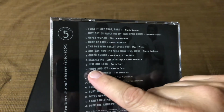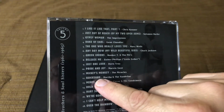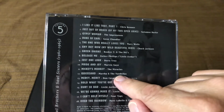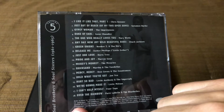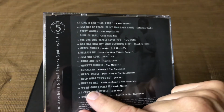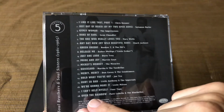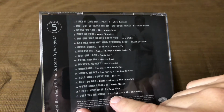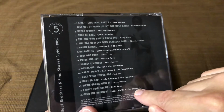Then we have Motown making an appearance with Marvin Gaye and Pride and Joy, The Miracles with Mickey's Monkey, Quicksand with Martha and the Vandellas, and we have Four Tops with I Can't Help Myself, and then Over the Rainbow, the standard song, given a new interpretation by Patti LaBelle and the Bluebells.